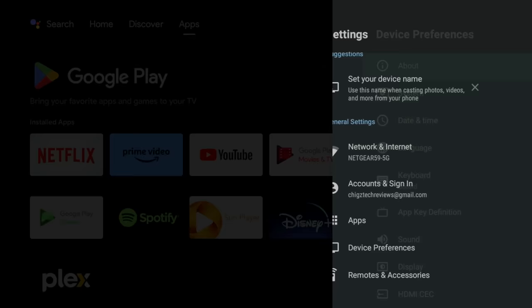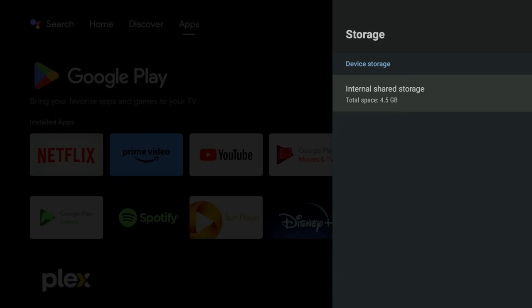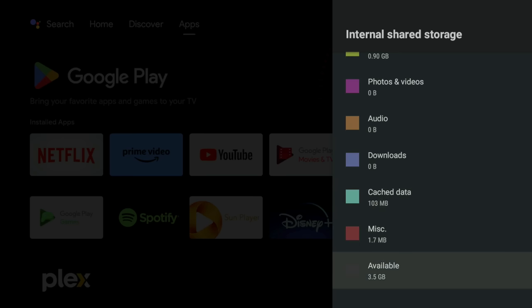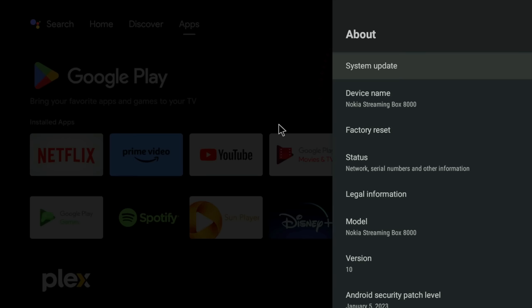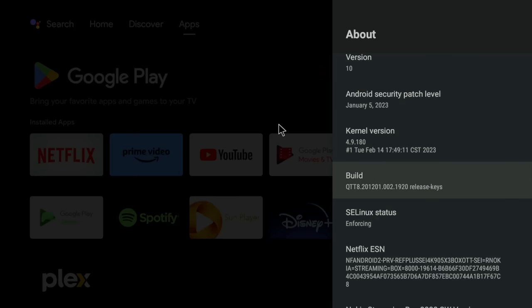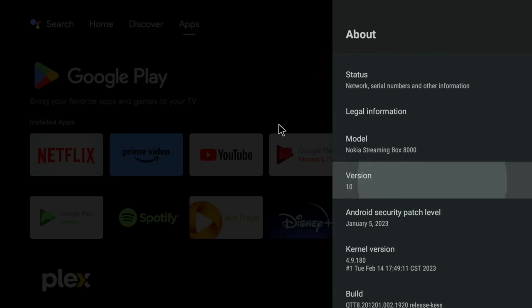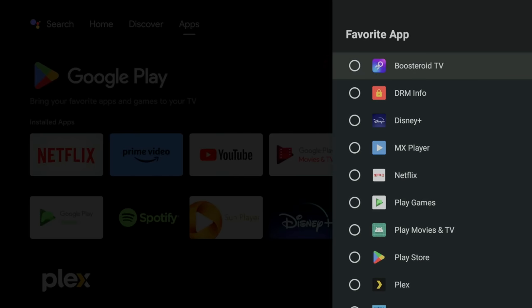Now, if we head over to the main system settings and go to device preferences and check out the system storage info, you will see that this box has 8 gigs of internal storage with 3.5 gigs free to use. And if we have a quick look in about, you will see that this box is running Android TV version 10, and you can see the kernel, build number, and security patch info, etc. Under system, you will find low power sleep mode. Under favorite app, you can select any app to open every time you press the custom button on the remote.